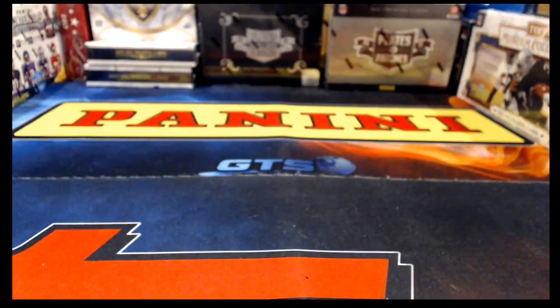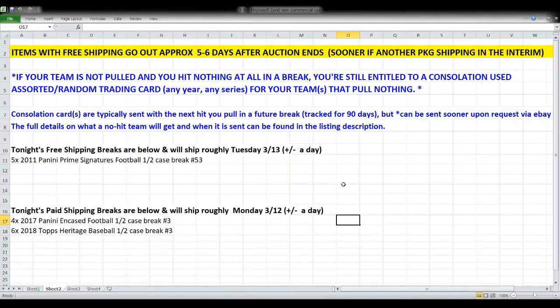Let's get our spreadsheet set back up here, and we're going to be starting Heritage Baseball next. And again, anticipating that Heritage is going to ship on Monday. If it is possible for me to get that out sooner, I will. It always says plus or minus a day there, which basically, of course, means no mail on Sunday. So if I'm lucky and I can get ahead of the game, I might be able to get it out to you on Saturday. If something unexpected happens, it could possibly slide to Tuesday, but I really expect it will be Monday.